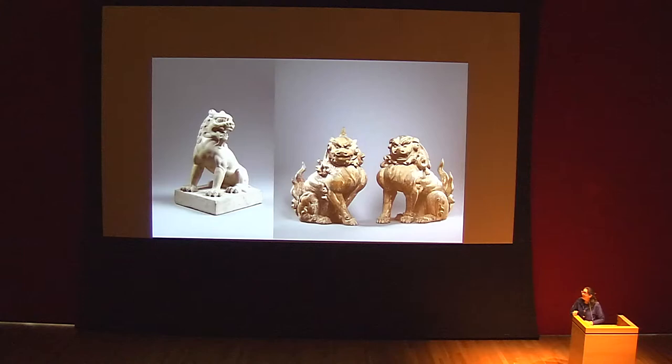On the far side is a marble lion from the Tang Dynasty in China. And you can see that the way that lion is rendered with a mane is totally different than these two Japanese versions rendered in wood. So that stone, that marble that you see on the far side, is something that was really popular during the Tang Dynasty. So that material gives you an idea that the Tang Chinese really loved that material to work with.